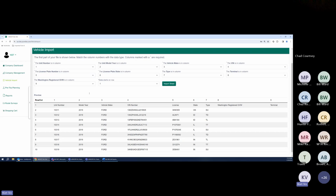So for unit model year, it's set to 2. The vehicle make is in column 3, and that's correct. The VIN is in column 4, and that's also correct. The license plate number is in column 5. The license plate state is in column 6. The type is in column 7. The terminal is in column 8, which is not right. We can just change that to 9, although we don't have any terminals listed in our spreadsheet, which is okay too. You can leave that blank because that's one of the options available to us. And then the Washington Registered GVW is in column 8, which is blank. That's optional as well.